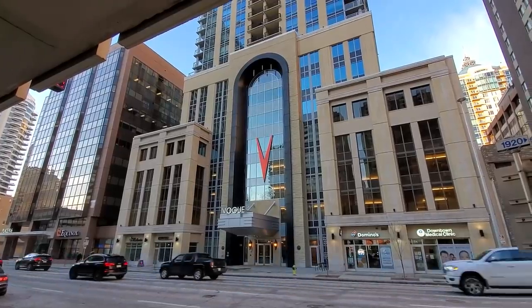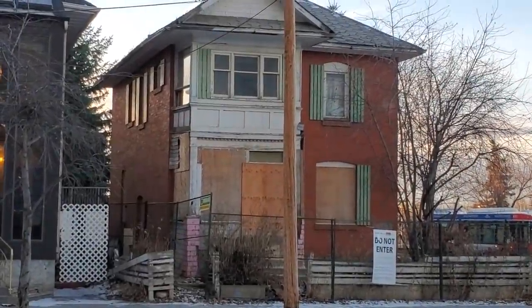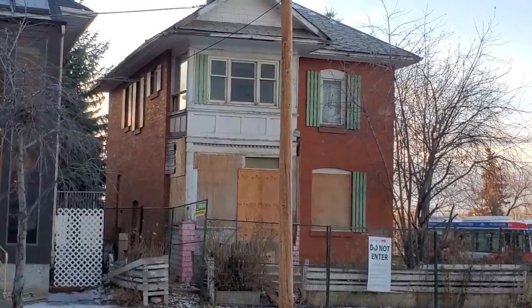I think one of the most interesting finds so far is that Vogue building. It's almost like a villain's headquarters. Also, I've just come across a seriously condemned house. I'm gonna try and snap a few shots of that.